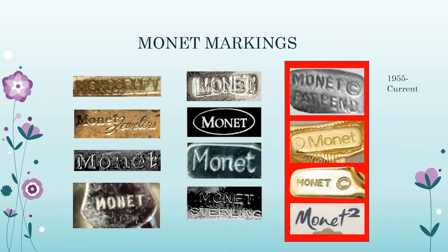We have from 1955 to current. So in 1955 they could apply for a patent, so they were applying for that, and you can see the top one is when they were applying for it and haven't got their notification yet that they're approved, so you'll see patent pending on them. And I hardly ever see that. It was probably a very short time, and once they were approved, then they started throwing out some more different logos, which you can see.